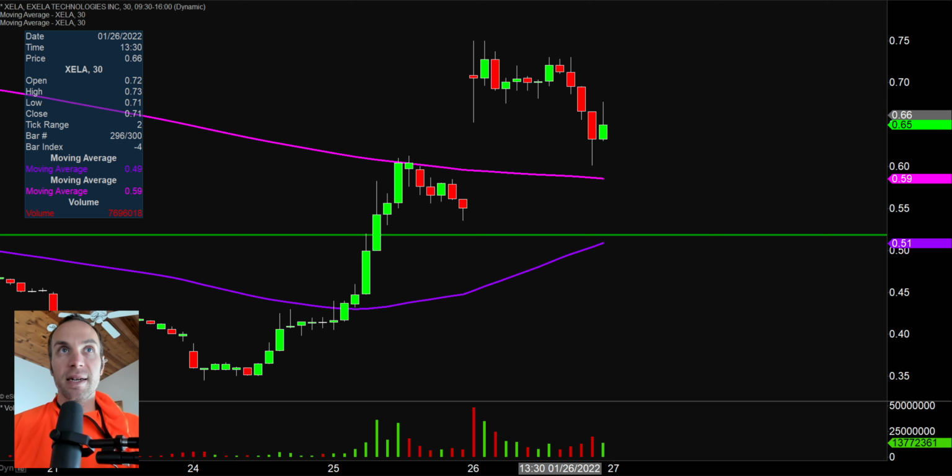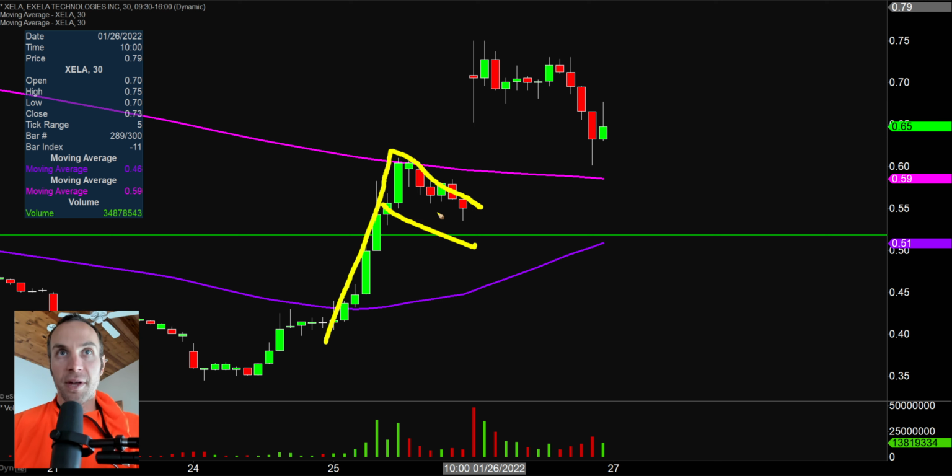So with that being said, next one here, XELA, talked about this in the previous day's watch list, and a very nice move today. Although once again, the price is pulling back, but in some sense, it's almost a case of deja vu because yesterday the price made a move and then pulled back, and then once again made a move and is once again pulling back.